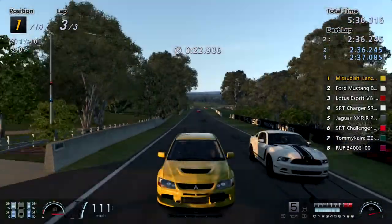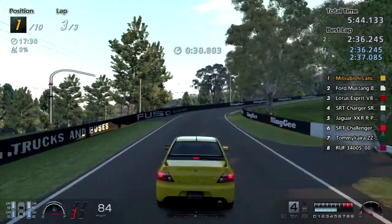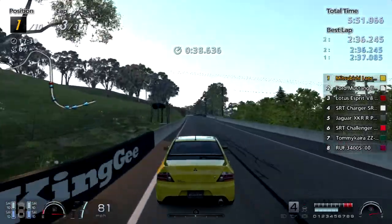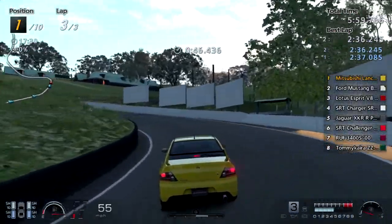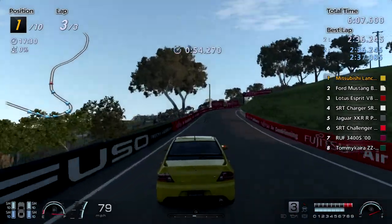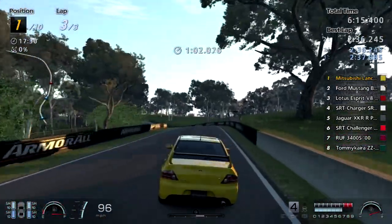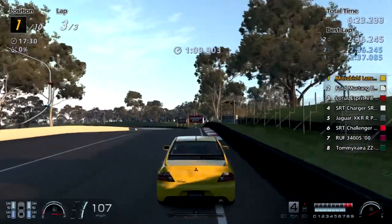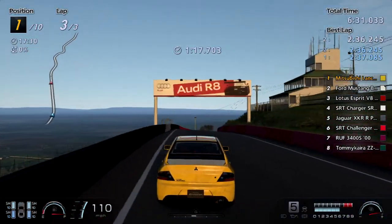I barely gave the Mustang a tap, and he's like, alright, I'll slow down. The Lotus is right behind. The Lotus is gonna get the Mustang, I reckon. He's lurking. He's not catching us. Maybe on the straightaway if we screw up the mountain section here, but I doubt it. We're gone. The Lotus is backing off as well, so that sucks.